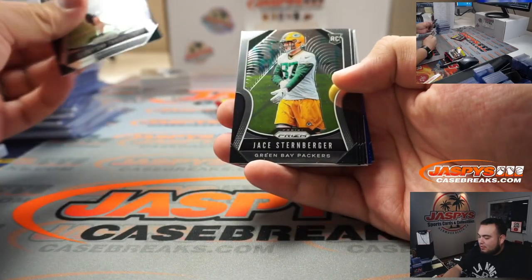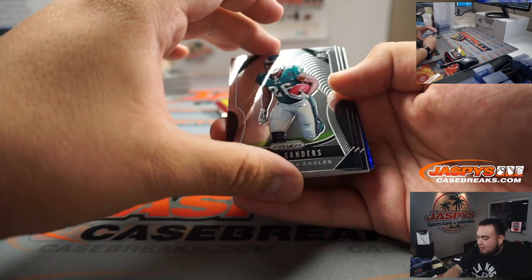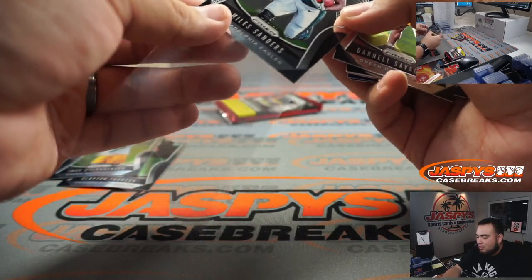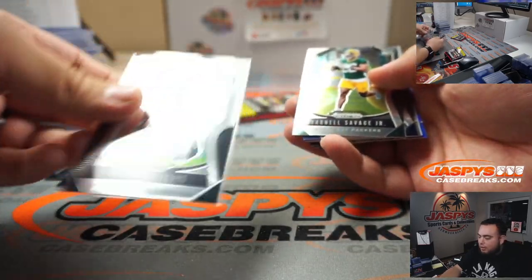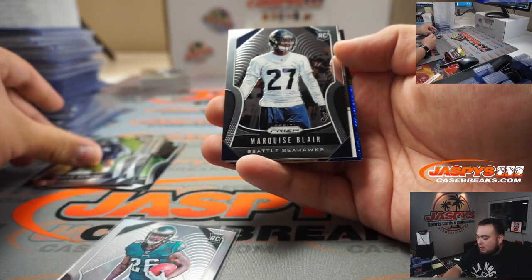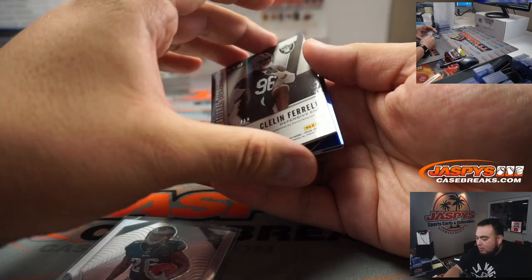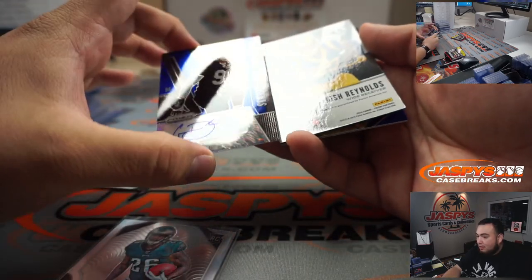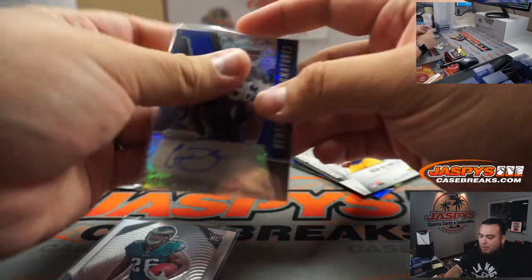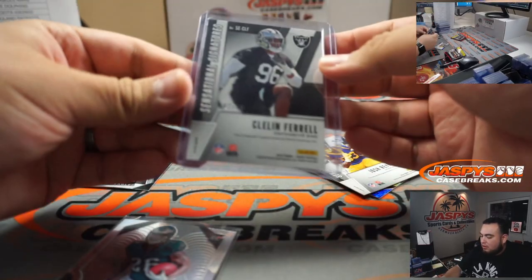Alright, Clayton Thorson. Sternberger. Well, there's a Miles Sanders base. I mean, I don't mind buying one of these. I have a couple. Always looking to add more. So let me know, Jared. Travis Homer. Marquise Blair. And Cleveland Farrell, number to 10. Very nice. Raiders. Going to Matt L. Two out of 10.